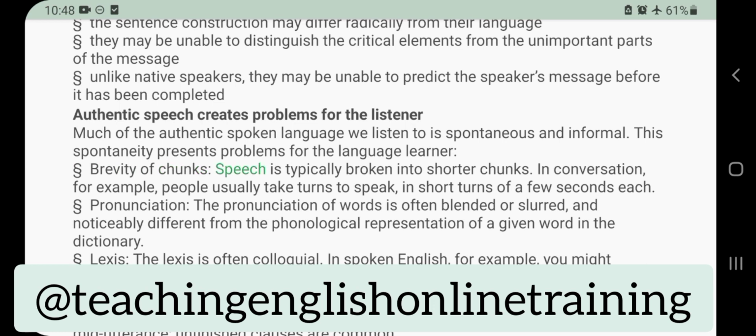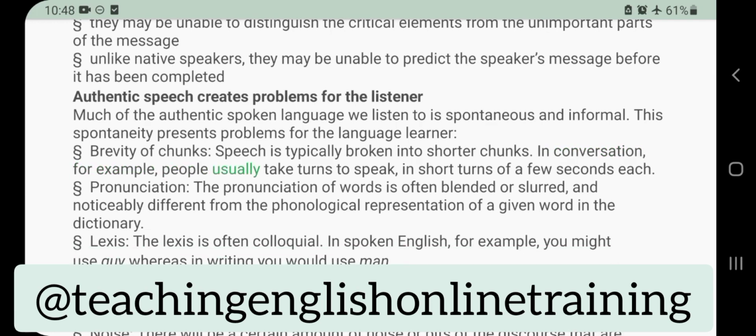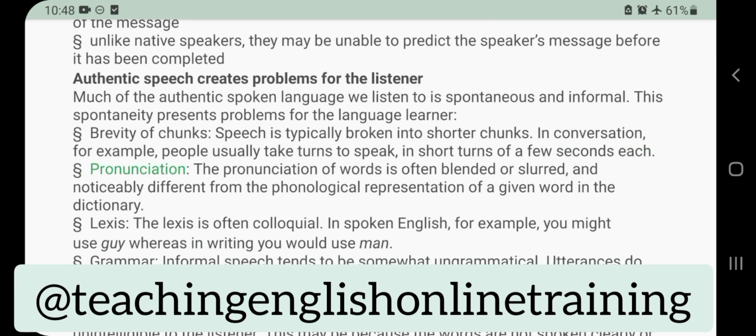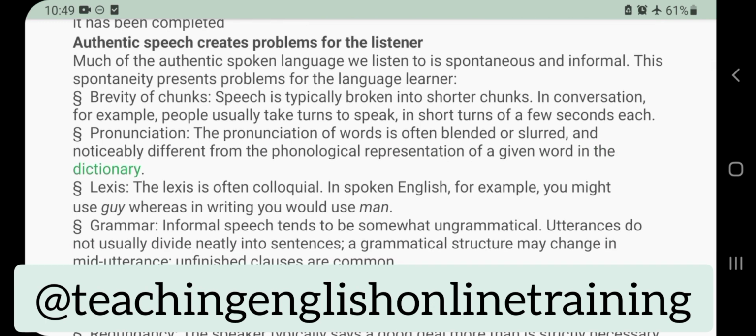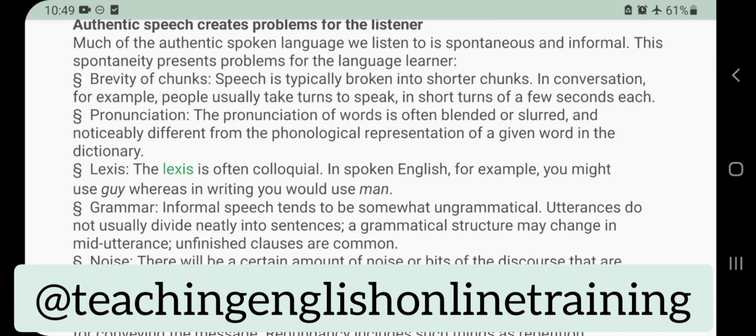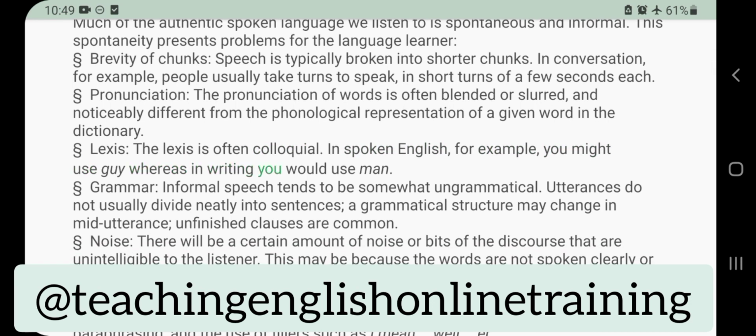Brevity of chunks. Speech is typically broken into shorter chunks. In conversation, for example, people usually take turns to speak, in short turns of a few seconds each. Pronunciation. The pronunciation of words is often blended or slurred, and noticeably different from the phonological representation of a given word in the dictionary. Lexis. The lexis is often colloquial. In spoken English, for example, you might use guy whereas in writing you would use man.